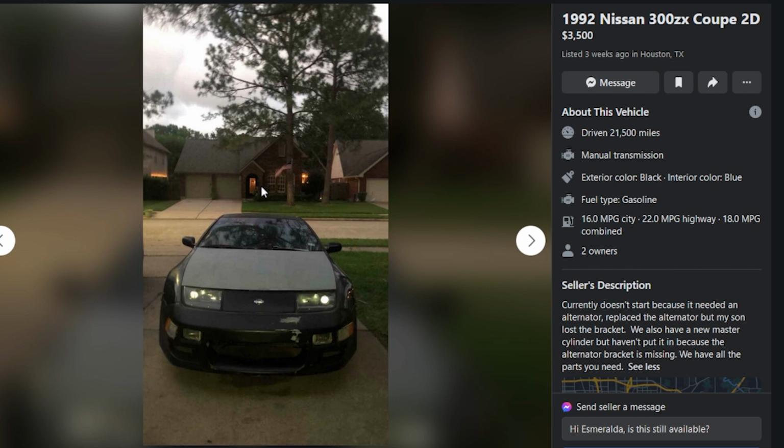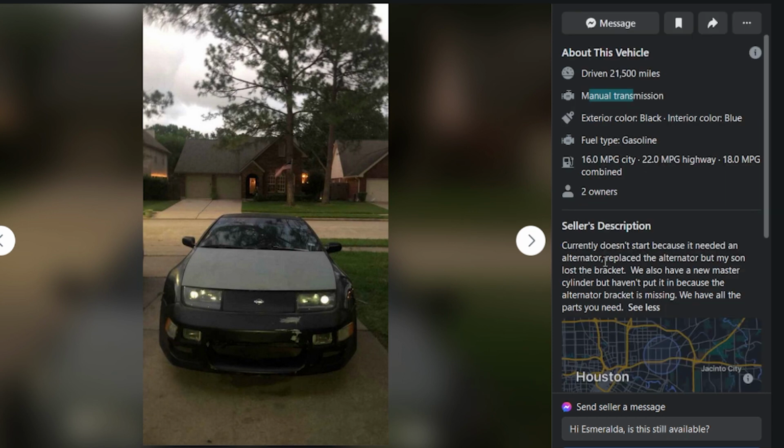Moving on, Houston, Texas, 92 300ZX, $3,500, 21,000 miles. Yeah, that's a lie. This does have the manual transmission. Yo, your boy just needs to go and swoop this car up, swap the manual transmission, then the 20 grand probably be all right. Like, someone will probably come get it for 20 grand, even though you got Rainbow Bright dancing under the hood. This car doesn't run and start.